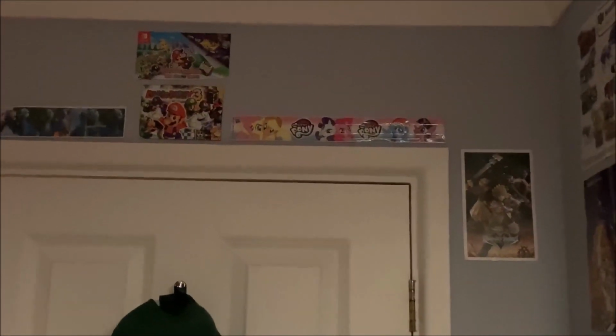Speaking of which, up here is where I put mini posters. As you can see, I've got quite a few posters up there. Mind you, there's only 5 of them at the moment. I've got Kingdom Hearts Birth by Sleep. Well, that's a card, basically, instead of a poster.